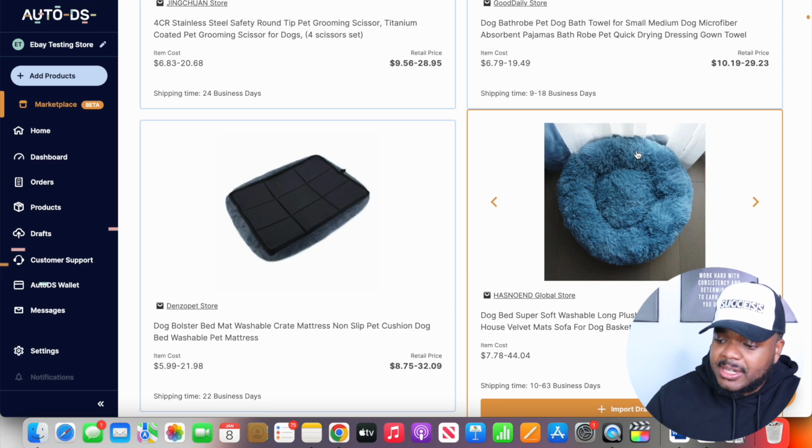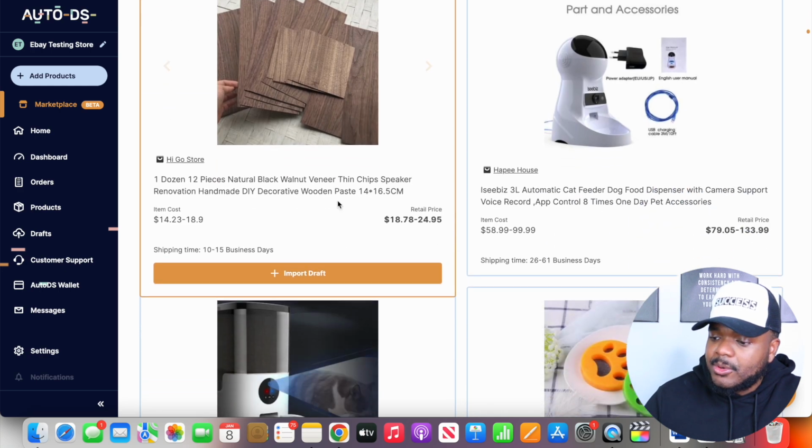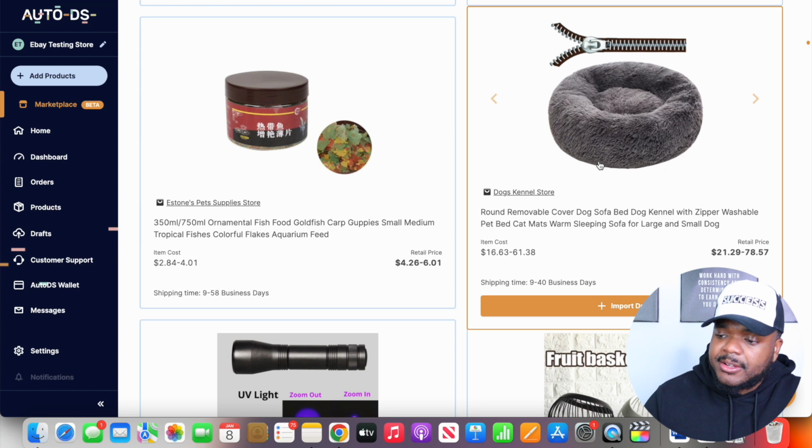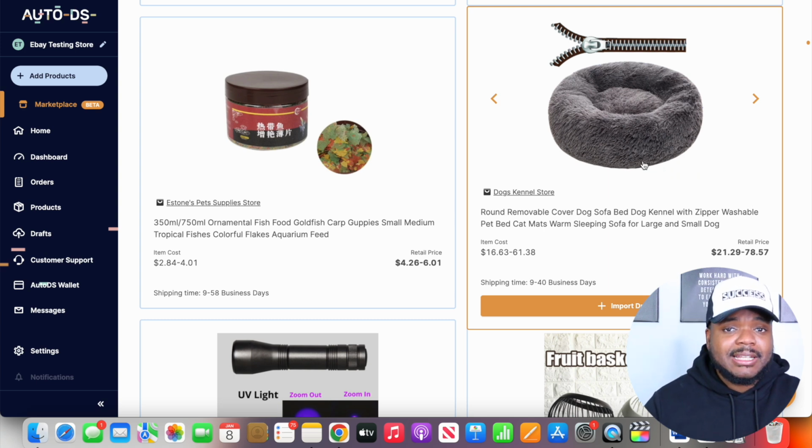But straight away, I can see that there's this dog bed over here, there's this other dog bed over here, and scrolling down a little bit more, there's another dog bed right here. And what this basically means, according to AUTODS, is that right now dog beds are a very popular product. People are making money from them by dropshipping them, and a lot of customers are most likely buying this item right now.